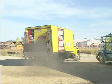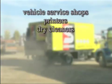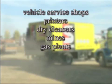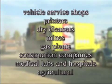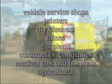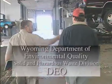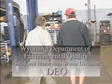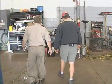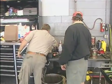Many types of businesses generate hazardous waste, including vehicle service shops, printers, dry cleaners, mines, gas plants, construction companies, medical labs and hospitals, and agricultural operations, to name a few. Every business that produces hazardous waste or used oil is subject to periodic inspections by the Wyoming Department of Environmental Quality Solid and Hazardous Waste Division, or DEQ. Failure to meet federal and state standards can endanger human health and the environment and result in penalties.